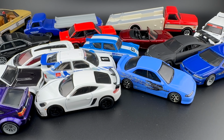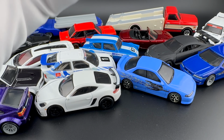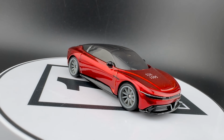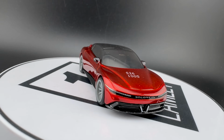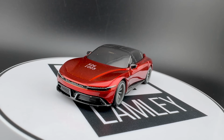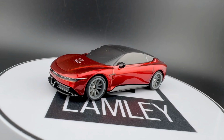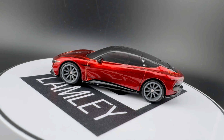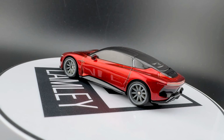All right, here's one that I debated whether it should go in Premium or in RLC, but we're going to put it in Premium. I never got this set, didn't order it, but Hot Wheels sent this to me so I can add this into the Premium release. This was actually sold last year, but it was released and sent out to those that bought it this year. And it is a premium model. I wouldn't call it an RLC model.